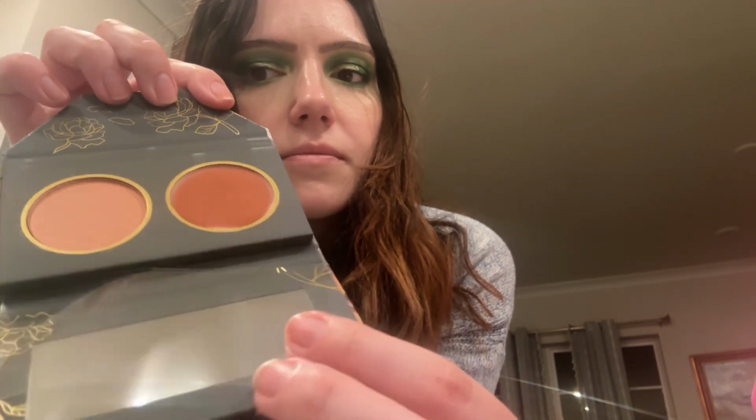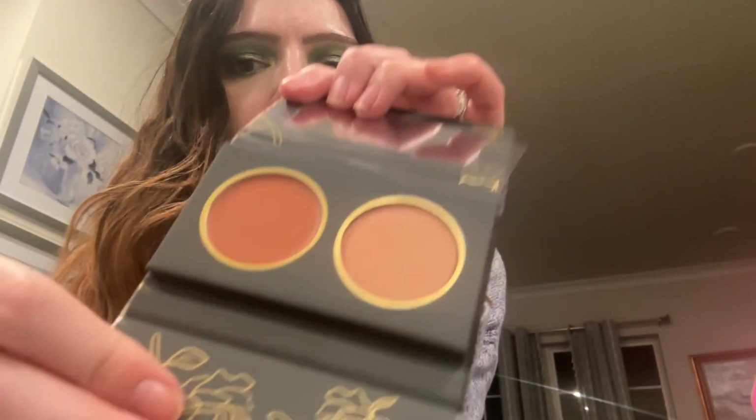And then these beautiful blushes. Let me swatch them. I gotta swatch the powder again. It's very light, but I guess it would be buildable. Maybe a highlighter for some people. I don't know. I think they're buildable, but the blush feels nice.